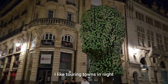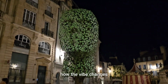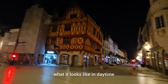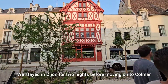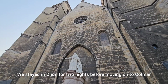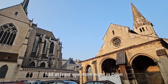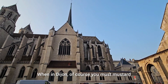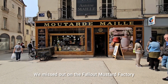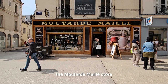I like touring towns in night and daytime so that I can see how the vibe changes. This is what it looks like at night, and I'm gonna show you what it looks like in daytime. We stayed in Dijon for 2 nights before moving on to Colmar, and I can definitely say we probably should have had at least one more night in Dijon. When in Dijon, of course, you must mustard. We missed out on the Fallot mustard factory, but luckily our hotel was right next to the Moutarde Maille store.